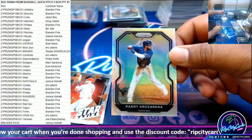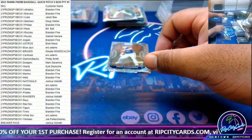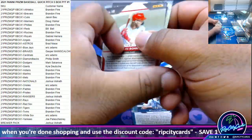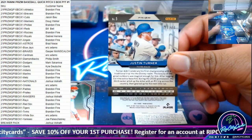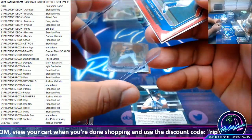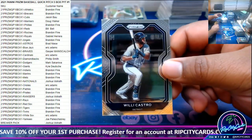Silver, Rosarena, Rays. Tier 3 Castro. Got Justin Turner to 99, Dodgers. Willie Castle, Tier 3.